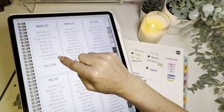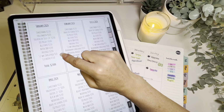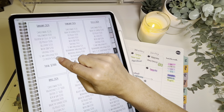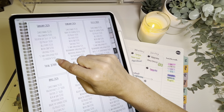But if you are intentional with it and you say, I want to spend X amount of dollars, I have X amount of months to fund that, then you can start saving for it and be fully prepared when it comes up. This is going to be a very personal journey for you. Not everyone celebrates the same holidays. Not everyone values them the same. Not everyone's household size is the same, nor is our income.